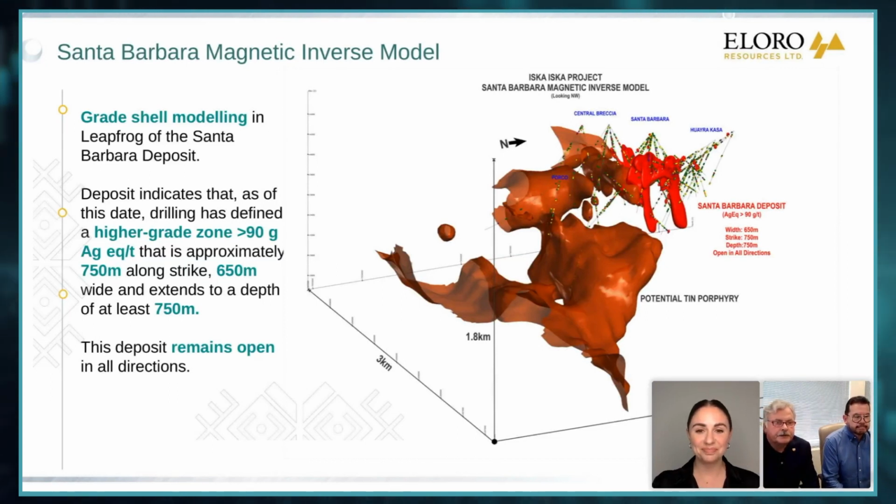So this magnetic inverse model gives you some sense of size potential, especially if this truly is the tin porphyry, the feeder that created all this strength. We have no idea how big this might be, but I think you're seeing via the pyrrhotite that the model is associated with tin in this case. So anyway, very exciting days.